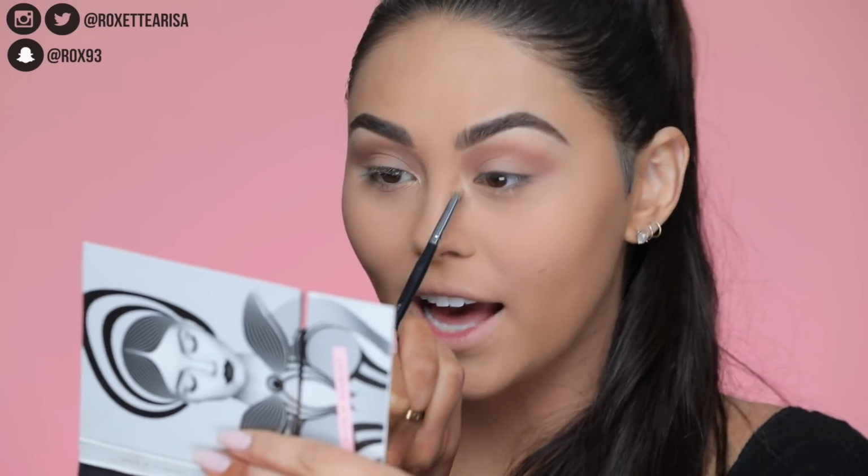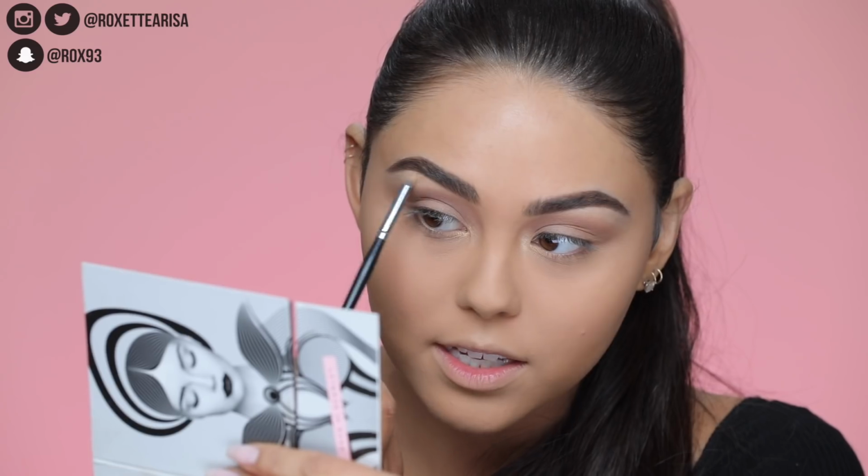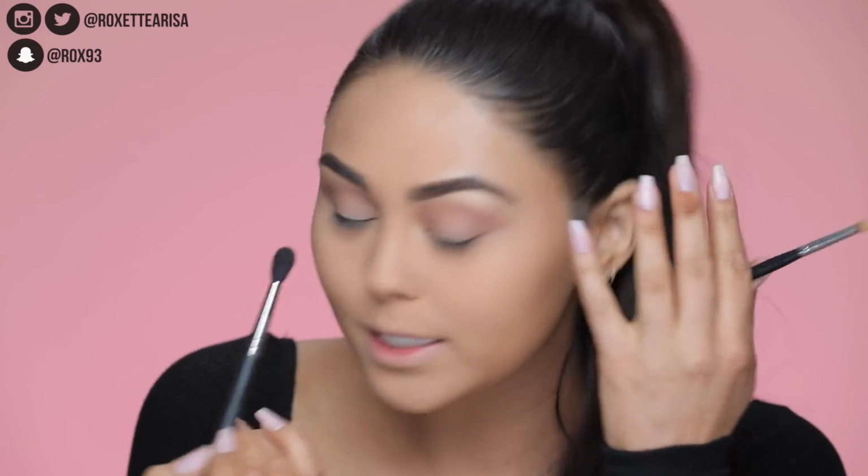It's so pretty. I love adding inner corner highlight, honestly. I feel like it just wakes up the eyes, and especially for a daytime look, when you're not gonna be using a ton of eyeshadows and eye products, this is the perfect way to revive your eyes. You definitely wanna go in and just blend out this edge right here so it's not too crazy. You know what I mean? And then that is it for the eyeshadow for this daytime look.